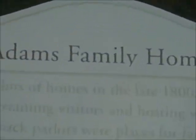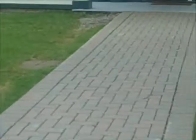Oh yeah. This is the Addams family home. We're about to walk inside. Compared to this, the other home was built in 1840. Compared to the other home, this seems more like a higher class family, probably white.